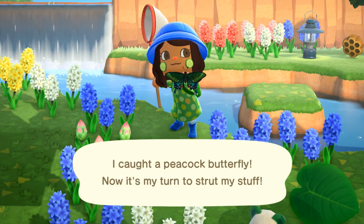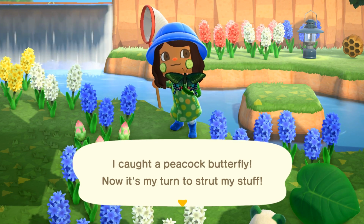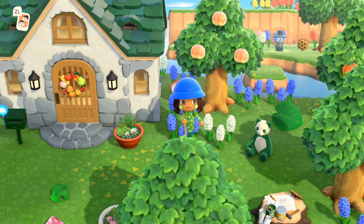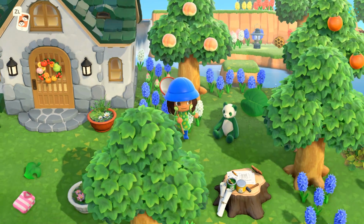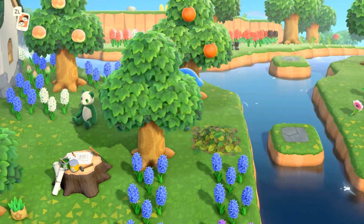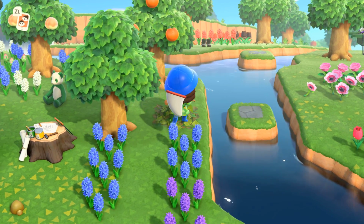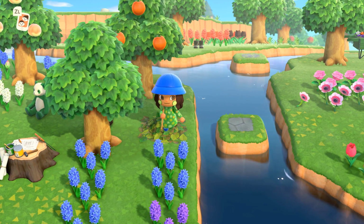Yes! We just got a peacock butterfly! First thing to start our wonderful new morning. Nothing like dabbling in a little bit of nature to get your day started. I feel like I could just roll around in these flowers and be very, very content with life. What if I could jump in the leaf pile? That would be so much fun! I would spend all day just jumping up and down in this leaf pile. It'd be so cute. But alright, my friends!